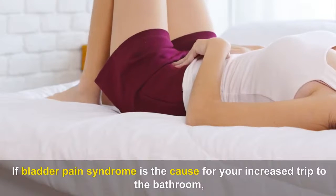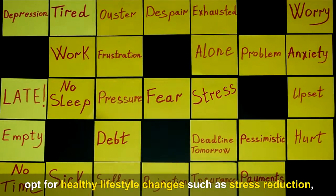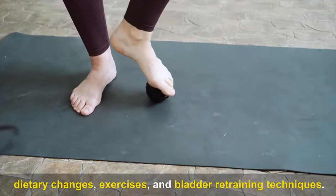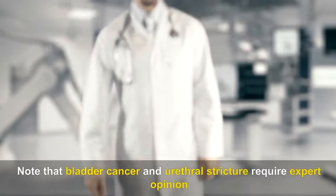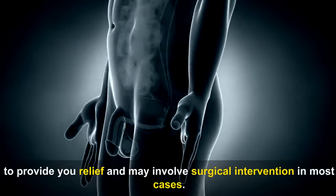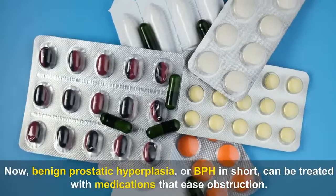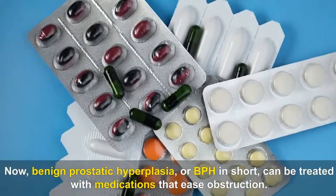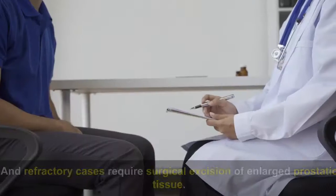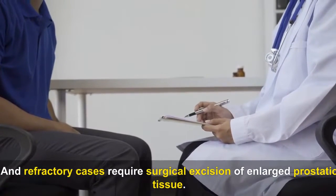If bladder pain syndrome is the cause for your increased trips to the bathroom, opt for healthy lifestyle changes such as stress reduction, dietary changes, exercises, and bladder retraining techniques. Note that bladder cancer and urethral stricture require expert opinion to provide you relief and may involve surgical intervention in most cases. Now, benign prostatic hyperplasia, or BPH in short, can be treated with medications that ease obstruction. And refractory cases require surgical excision of enlarged prostatic tissue.